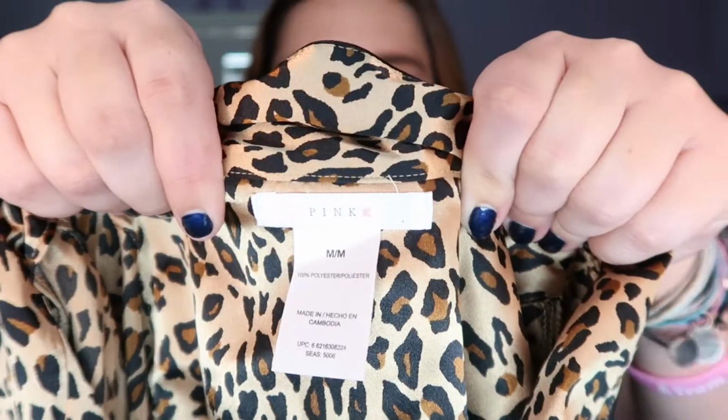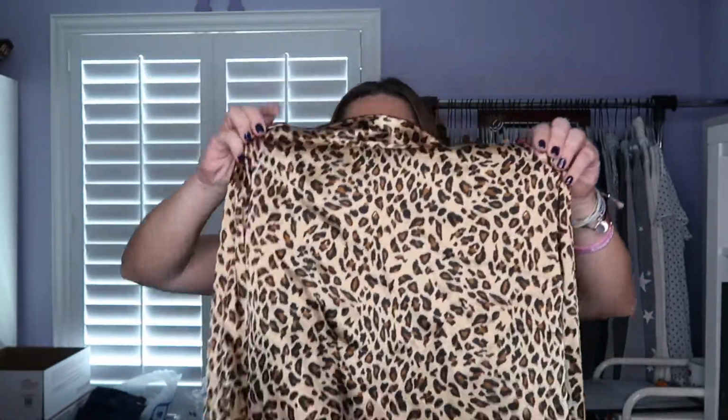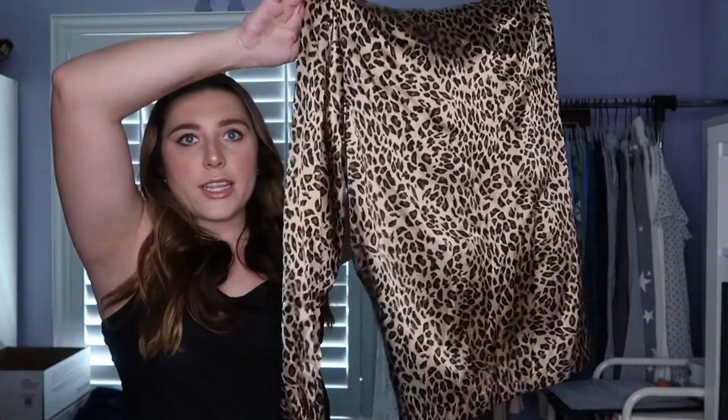This first item, I don't know if this is actually from the brand Pink, Victoria's Secret, but the label just says Pink, P-I-N-K. This is from the Bins. It's a silky PJ top. It's really nice, long sleeve, which, you know, I don't know if this will sell now, but I really like it. Very soft and silky. I think I put that in the title to see if that would help it.